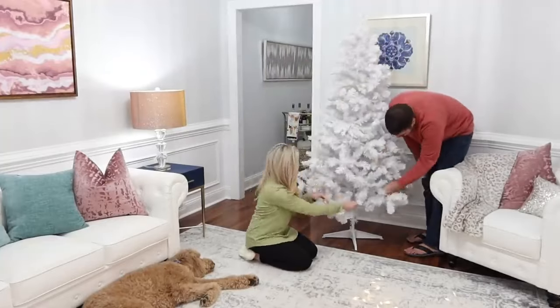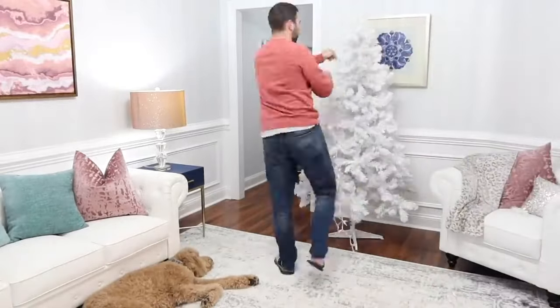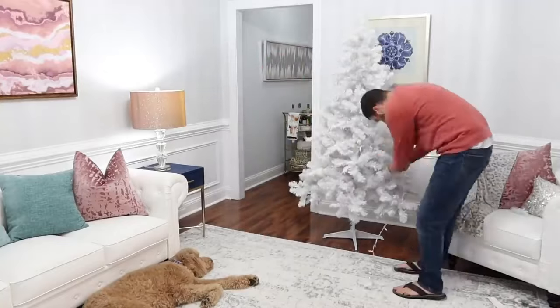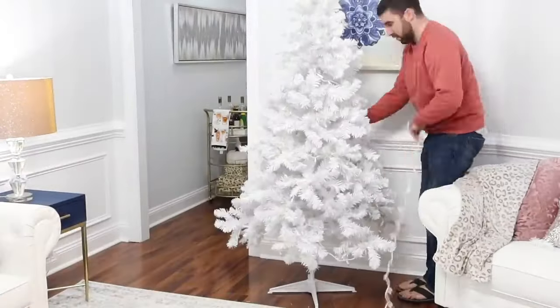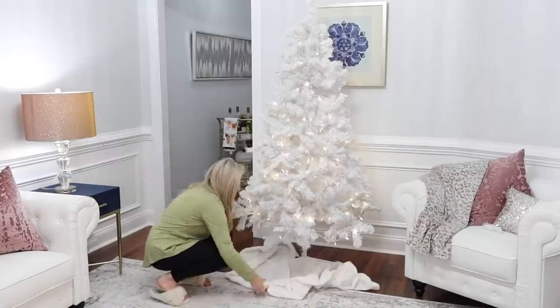But now we're just gonna start by fluffing out this tree and making sure it looks full and then adding on all these lights. Most of my trees and now my garland is pre-lit, but this is the only one that isn't, so we did have to add lights to this. And now I'm also going to add on this tree skirt, and the tree skirt is from Hobby Lobby.